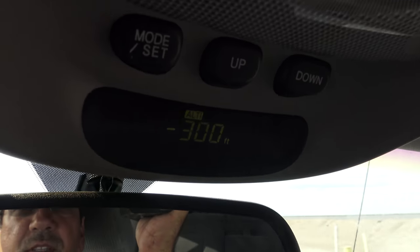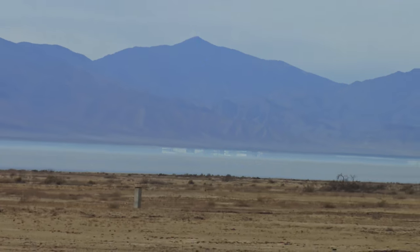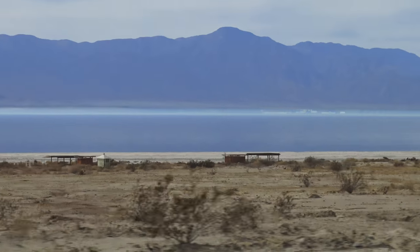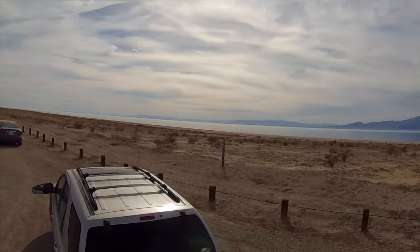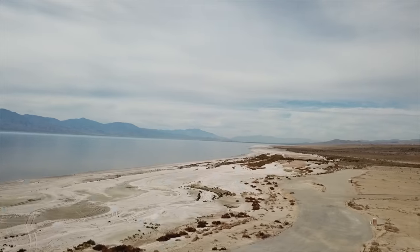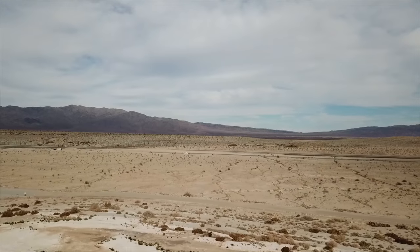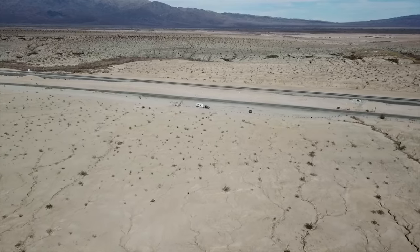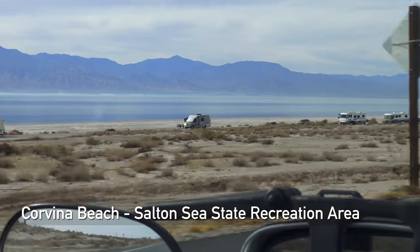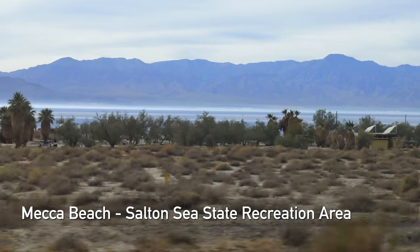Well, according to this, we are 300 feet below sea level. By the way, there are a bunch of state parks here on the eastern shore of the lake, where you can camp if you don't mind the foul stench. Actually, maybe in this area it's not that bad, huh?